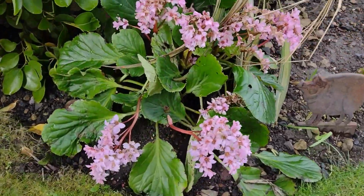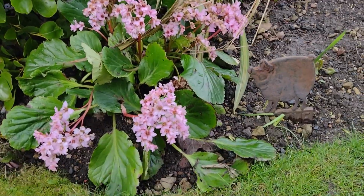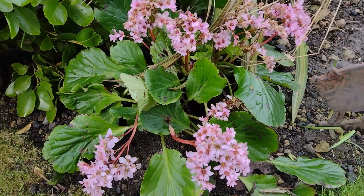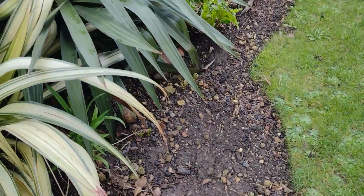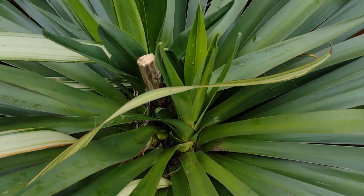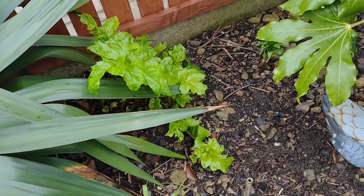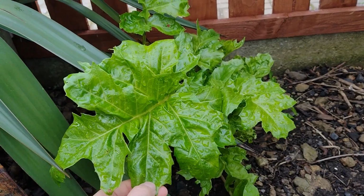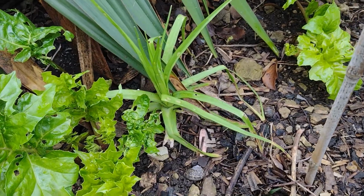Got some nice spring flowers here on the old elephant's ears. Nice waxy foliage, spreads out pretty well as well. The yucca, which flowered last year, is starting to grow from 2 different points now. This acanthus with this nice spring zingy green foliage is starting to spread down here, which I don't mind because it's pretty contained in this bed, so it doesn't really matter. And you can see it spreading here.